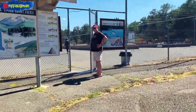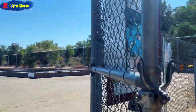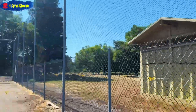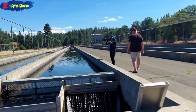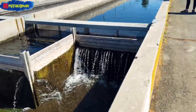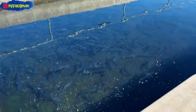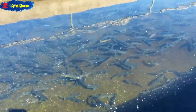Oh, no electric. Good thing. So this is the hatchery. I think that's to what the electric lines, yeah, to stop the birds. Oh my gosh, so this is the fish. Oh wow, look at this. Oh, look at all the trouts.